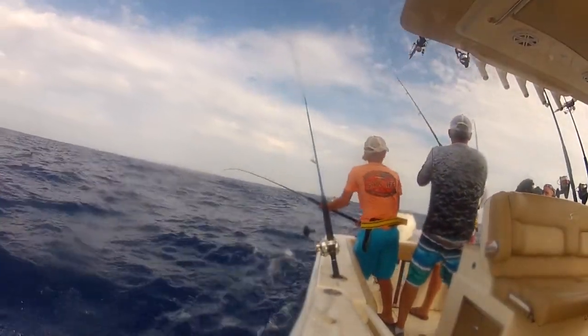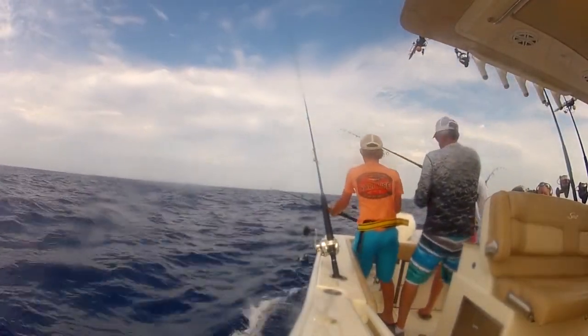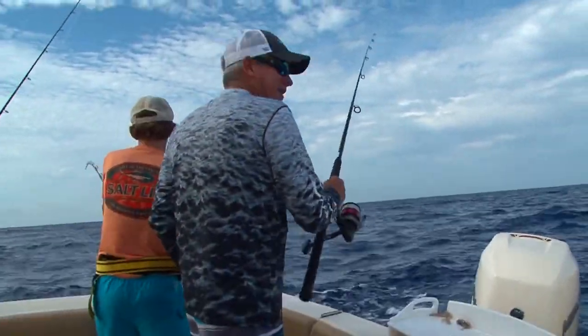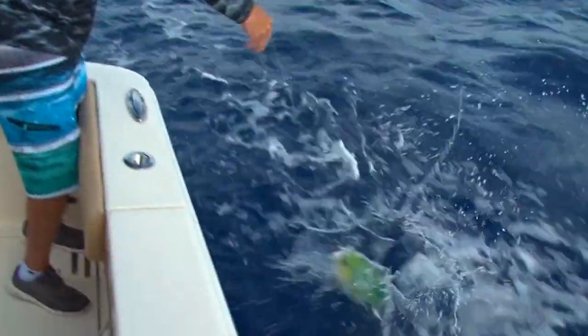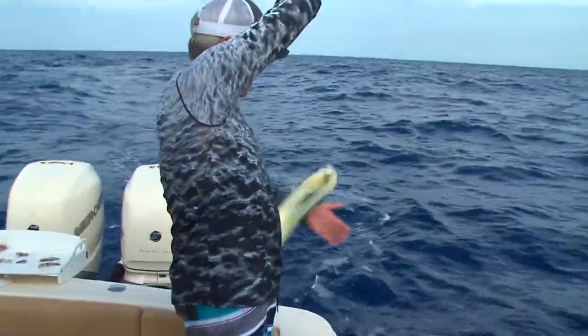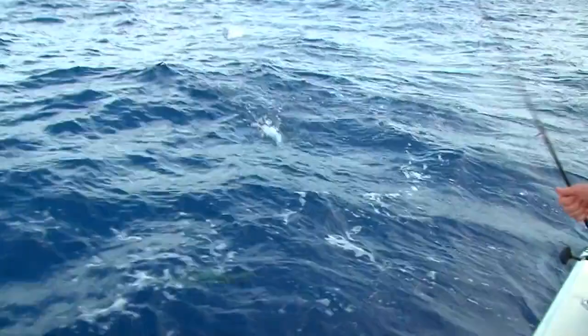You got one on too, George? All right, so now we got 4 fish on. Time to catch them, go around and do it again. Nice job, guys, nice job. Man, mahi madness in the Keys. Look at them swimming underneath the boat right there. Nice fish, we got them all over the place now. Here, you gotta walk that one back, and let's get that one, and then we're gonna get this one. I got fish on everywhere. Man, going crazy.